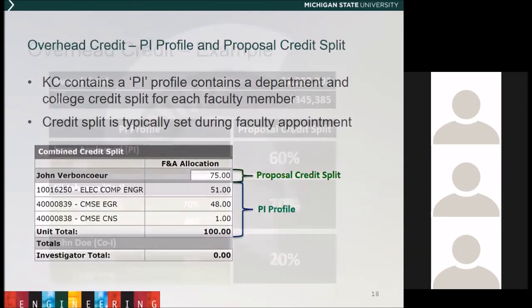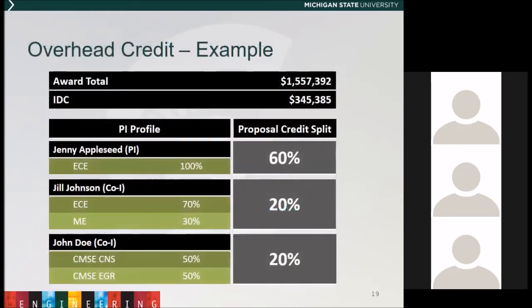And so PIs should care because this is money that goes to your department that your chair uses as discretionary money to do things like cost share or buy you a new laptop or anything like that. So those are really important to your department.